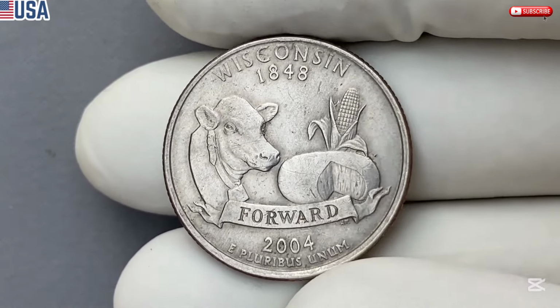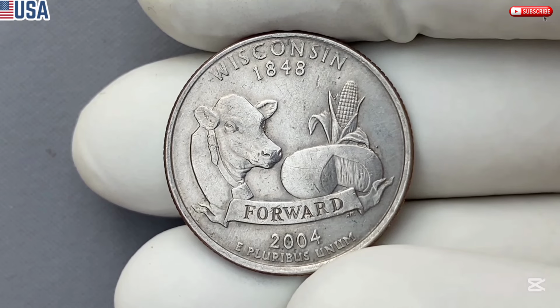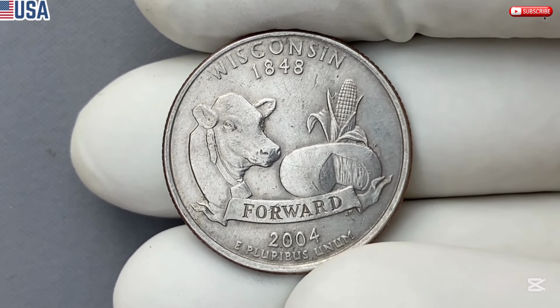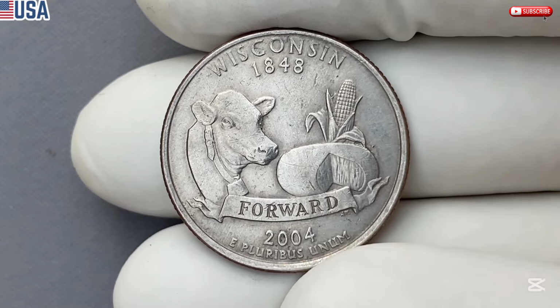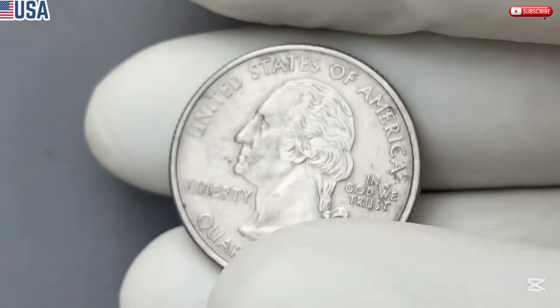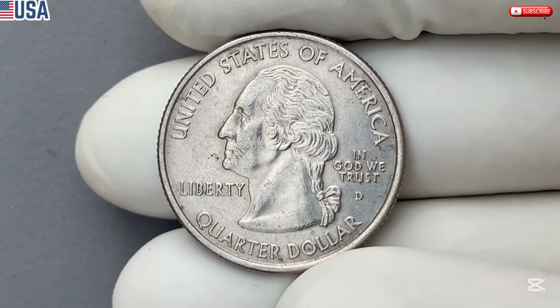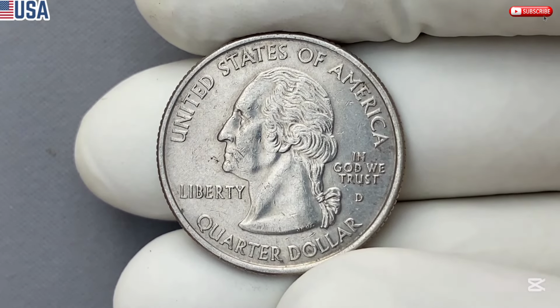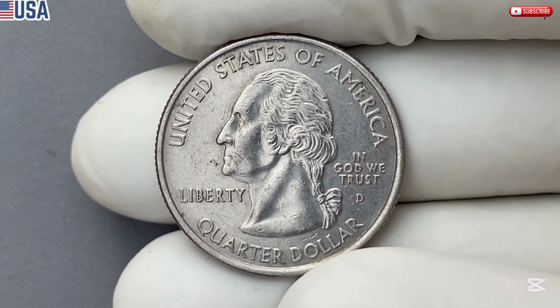If you've ever visited Wisconsin, you'll know that it's often called the Dairy State, and this quarter beautifully encapsulates that identity. But here's where it gets interesting. While the design of the quarter itself is quite charming and symbolizes the state of Wisconsin, what really makes this coin stand out is its rarity and potential for huge value. So, what exactly makes the 2004 Wisconsin quarter so valuable? Well, it's all about those unique errors and condition.